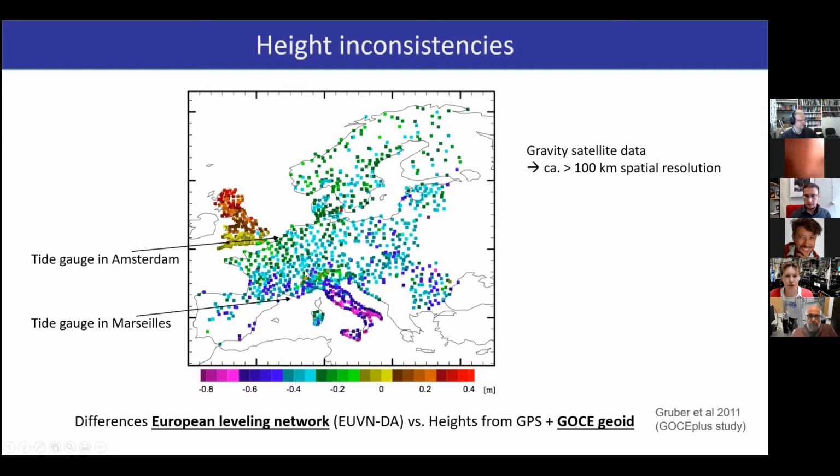we observe big deviations. And just across Europe, from the north of Scotland to the south of Italy, you see differences from plus half a meter to minus half a meter roughly. So there's a big discrepancy between earthbound measurements and satellite data. And a lot has to do with different tide gauges that are used, you know, the mean level surface. The northern countries refer to the Northern Sea, southern countries refer to the Mediterranean Sea.